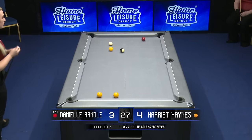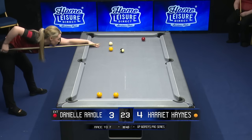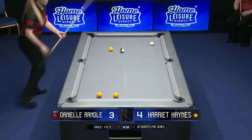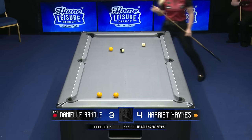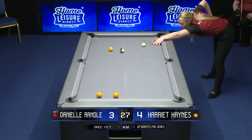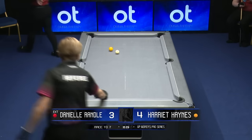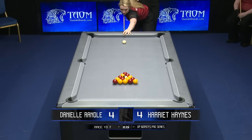Yeah, and it is going to be stun from this point on. Or decides to use the side cushion. And it's going to be this 8-ball to level the scores at 4 apiece. And neither player looks like they're backing down. But I do think the single elimination obviously suits her probably as well.